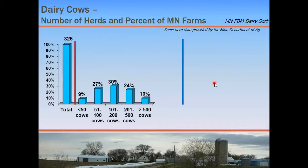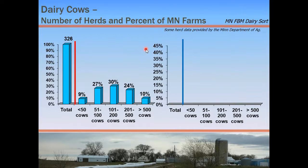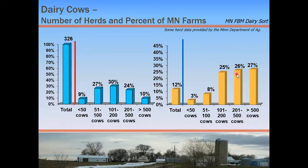If we look at that compared to the data in the state, this data comes from Minnesota Department of Ag. So total, we have about 12% of the herds in the state recorded in this database. Of those, we only record data from about 3% of the less than 50 cow herds. We'd have about 8% of the 51 to 100 cow herds, 25% of the 101 to 200 cow herds, 26% of the 200 to 500, and about 27% of the greater than 500 cow herds.